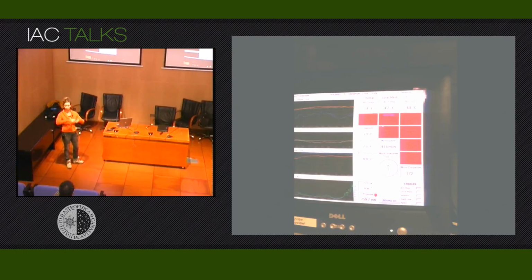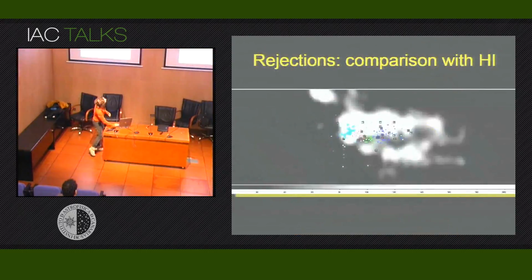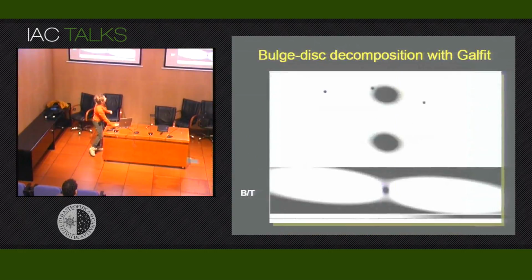Any more questions? Okay, just one. You know that with the Gran Telescopio Canarias, when it starts working well, we have an instrument named Osiris, which has tunable filters. It allows you to put the narrow filter on the wavelength you want and to move and scan the line. Do you think this can be of some use for you in this kind of study?